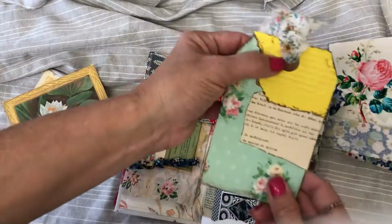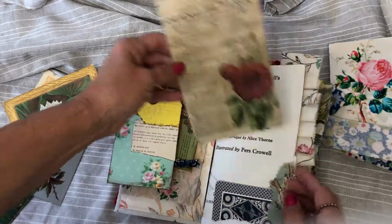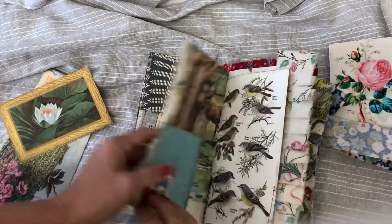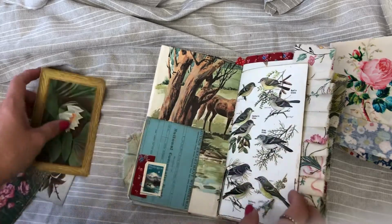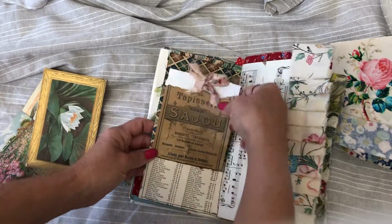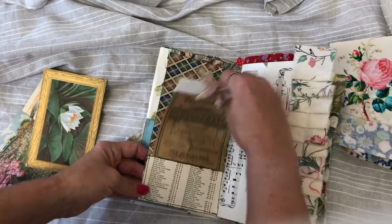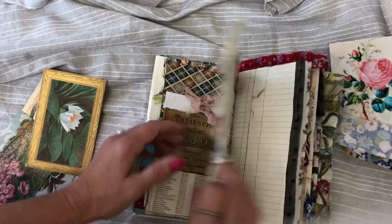So this is some embossed paper on a printable. Another printable. Tuck. I love embossed paper, so there's also a ton of it throughout. That's some more of that vintage paper. Some vintage paper.